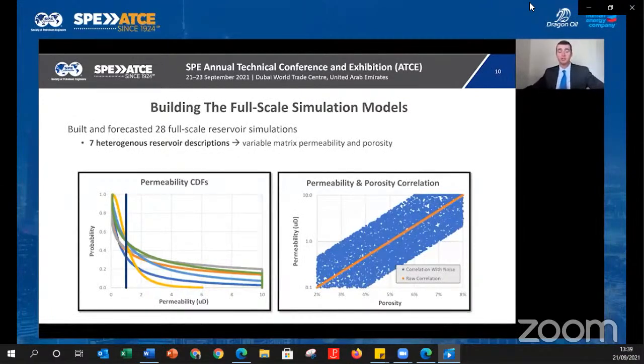So I built and forecasted a total of 28 different full-scale reservoir simulations for the well that I mentioned earlier. Now, in terms of reservoir heterogeneity, I generated 7 unique reservoir descriptions with various distributions of permeability and porosity. So for permeability, I used truncated log normal distributions to sample values in the hundreds of nanodarcies up to 10 microdarcy. And the permeability distributions are displayed on the cumulative distribution function plot on the left. And this graph plots the probability that the permeability is greater than or equal to a certain value.